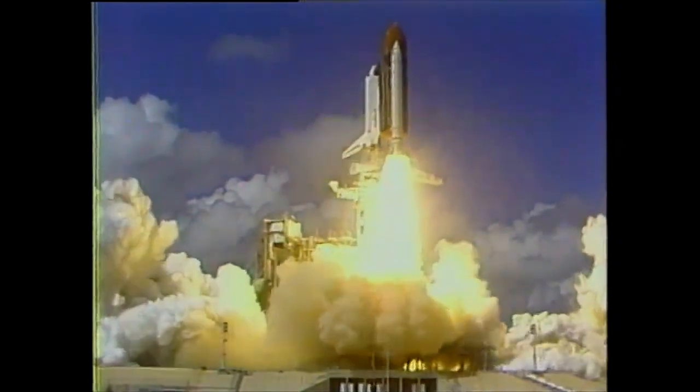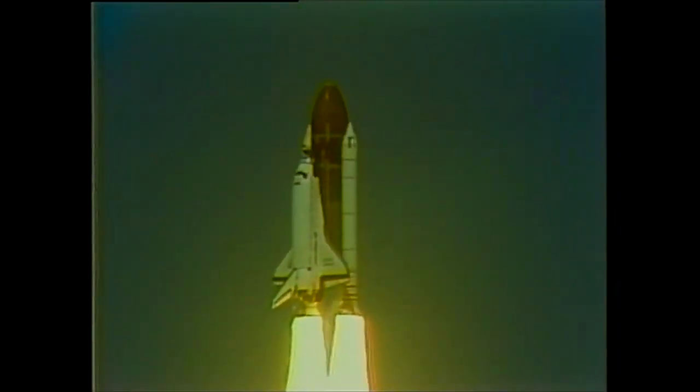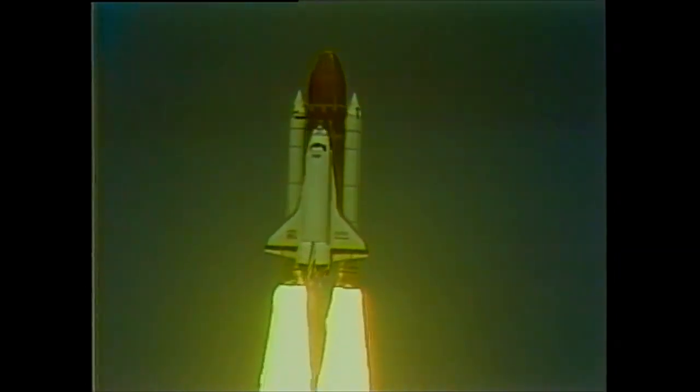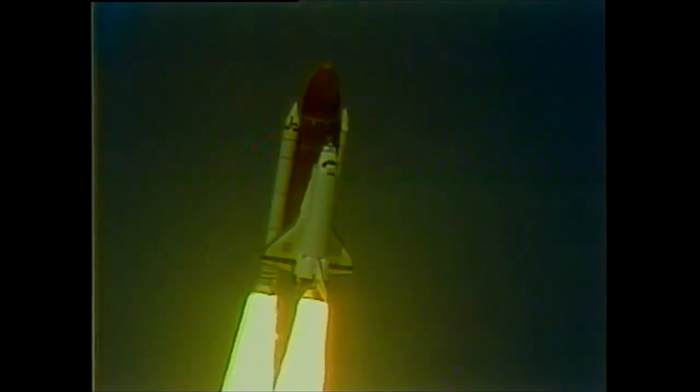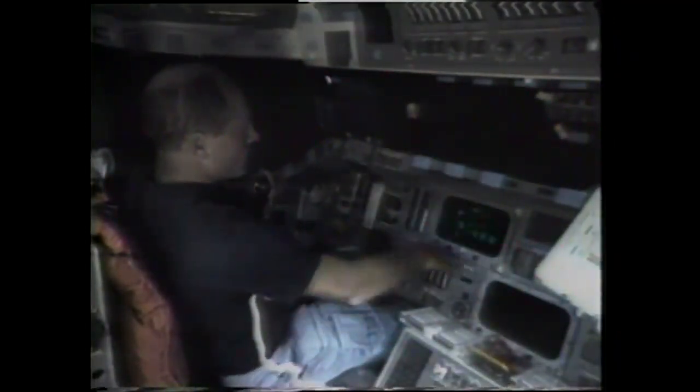Liftoff. Americans return to space as Discovery clears the tower. On September 29, 1988, 975 days after the loss of Challenger and her crew, the orbiter Discovery returned 6 veteran astronauts to space to deploy a tracking and data relay satellite important to a number of NASA missions. STS-26 proved a comeback milestone for the Space Shuttle and initiated a tradition that survives with the program today.